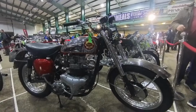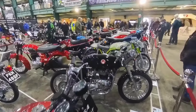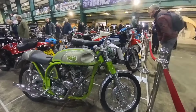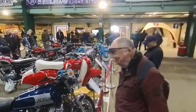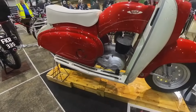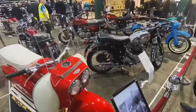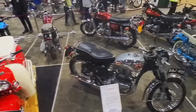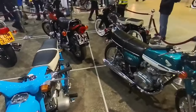BSA Spitfire, the Desert Sled scrambler, factory production bike. Nice example. Another Triton. I think the colour might be an acquired taste, but very well done. A bit shiny. Ed's got his eyes on this scooter here. A DMW. Gold Star. And another early Suzuki. And the 175.